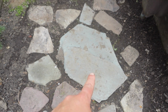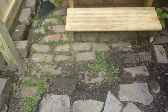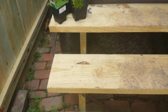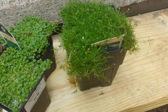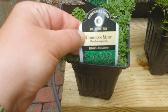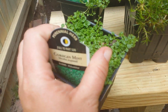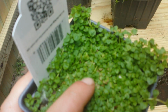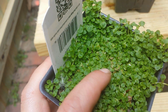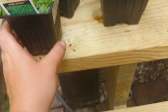They're really muddy right now, but these are blue and these are purple, and it looks really pretty. Another cosmo. But I'm going to put these guys in between the rocks. This is Irish moss, and this is Corsican mint, which is supposed to be able to hold up to you walking on it, but it smells like mint. I can smell it right now just from me brushing it. So I figured that would be cool to plant there so you walk on it and it smells like mint.